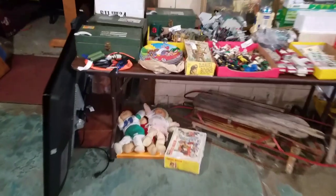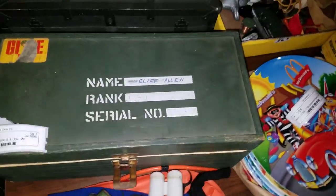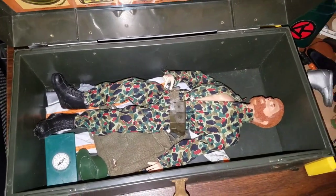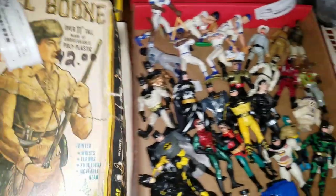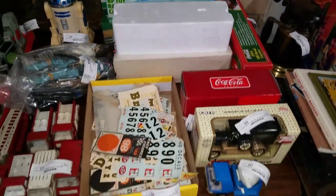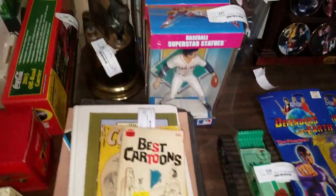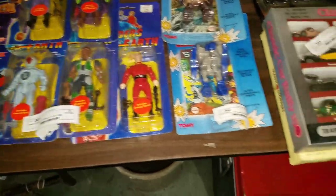And then all this over here. Looky. Coca-Cola collectibles, lots of die-cast models, more cabbage patch kits, old sleds, Tonka trucks. Then it's blowtorch. Beetlejuice. Defenders of the Earth figures. Star Warriors.